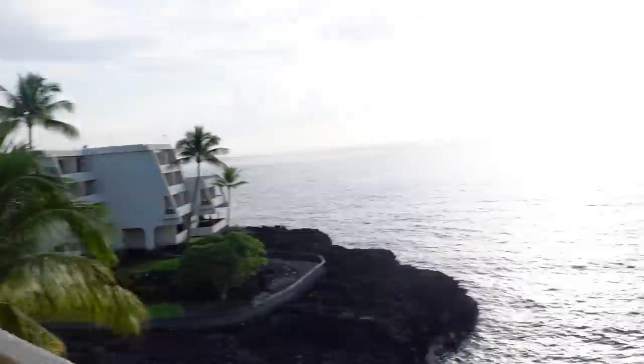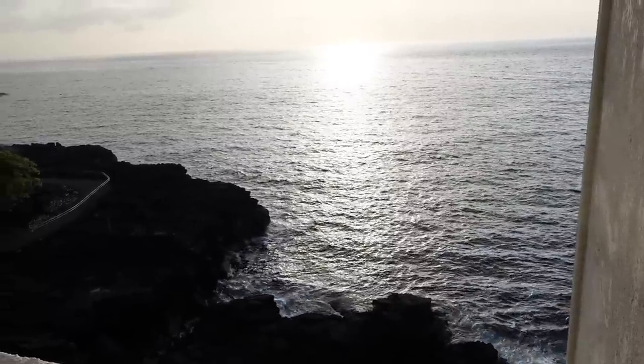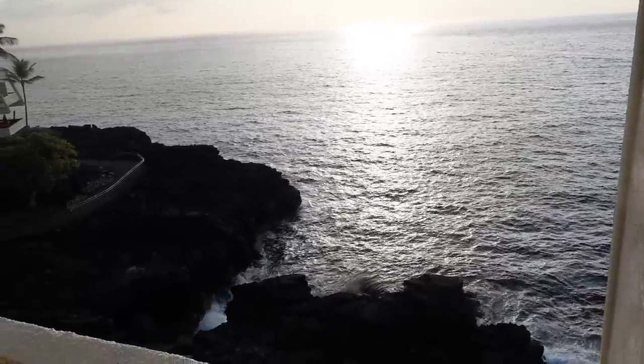By far the craziest hotel view I've ever seen or have ever experienced. Why don't we just head out to the deck for a sec? I can literally watch the sunset here. It's coming down right now. You can hear the ocean waves. Cannot wait to either fall asleep to the sound of this or wake up to the sound of it.